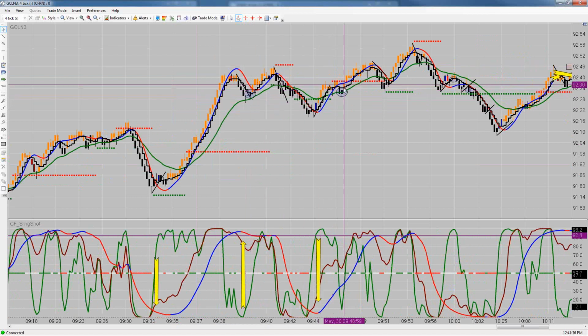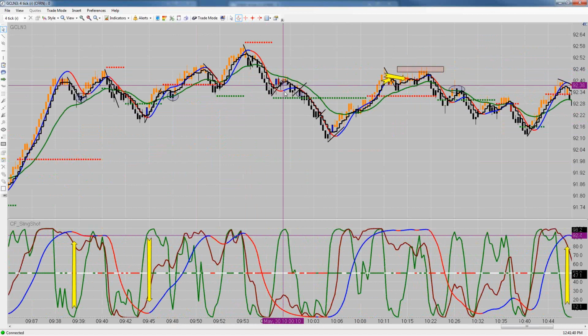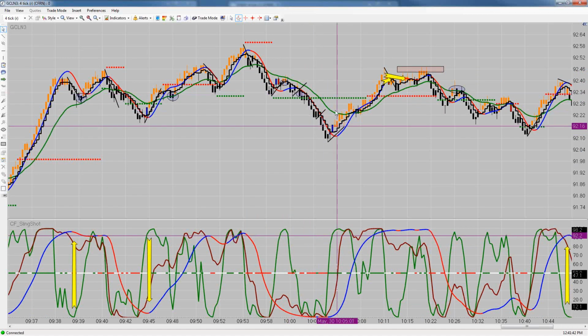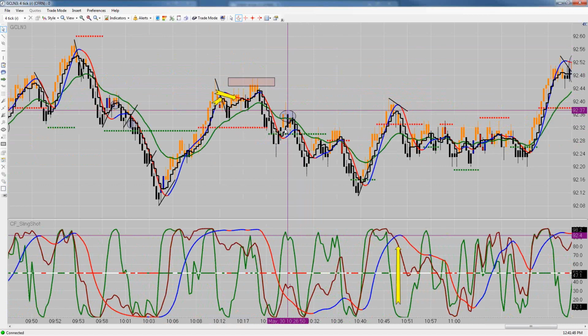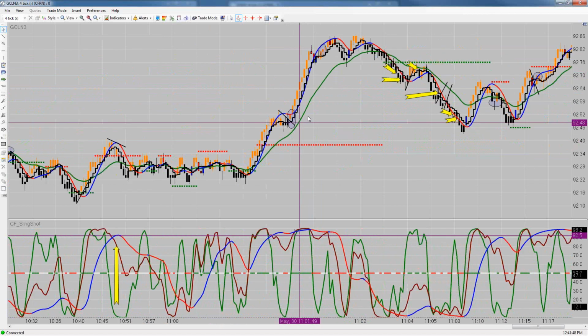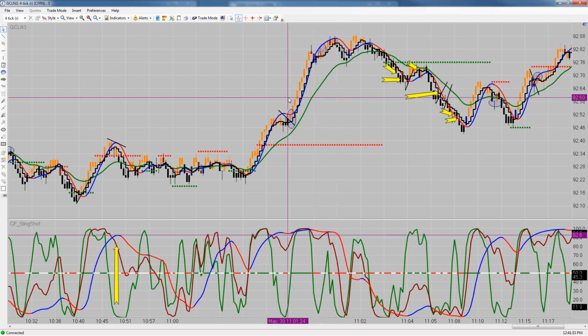We missed this long opportunity here. We missed this long opportunity here. This short here, this short here, and this short here. We missed all those. And we finally took a trade over here that was a break even. We missed that one. And this one, and this one. I mean, any one of these trades right here is a day maker. You know, any one of those trades.